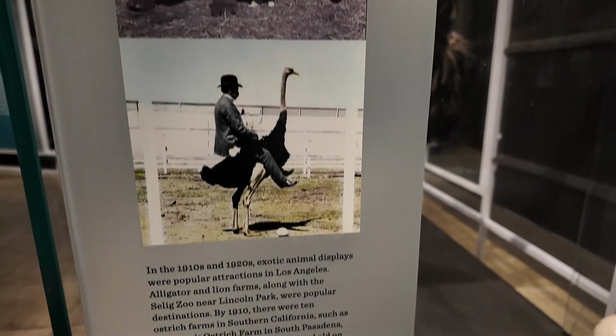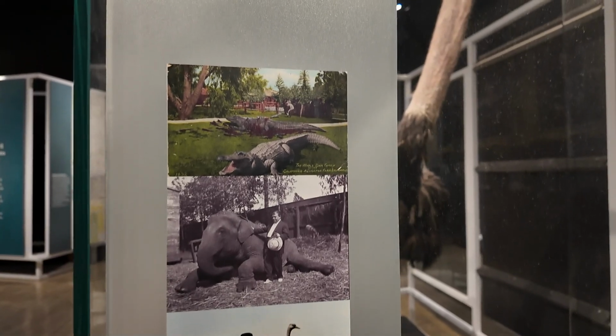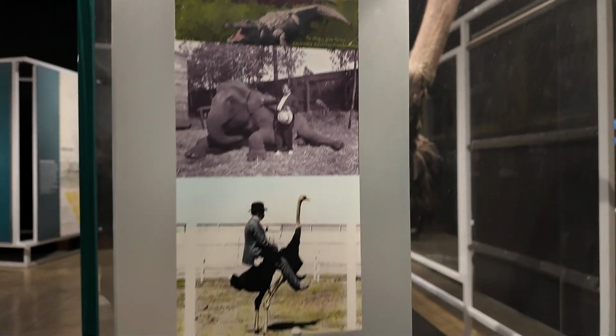And that's what I'm talking about. I want to ride me an ostrich. I would totally get on that thing's back. Let it run.